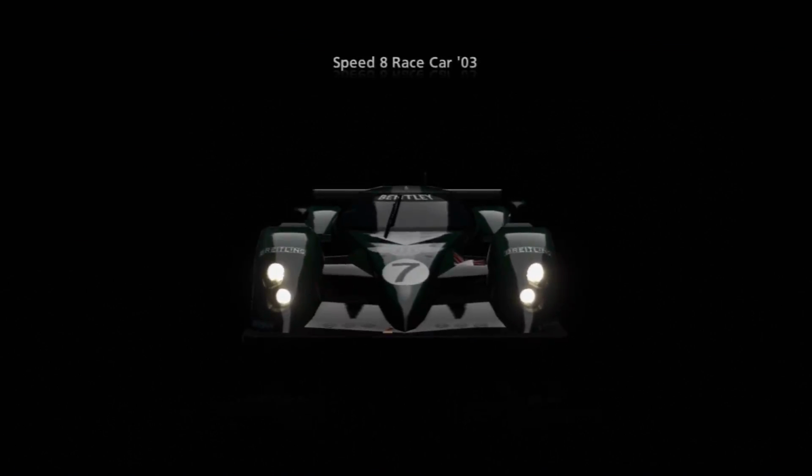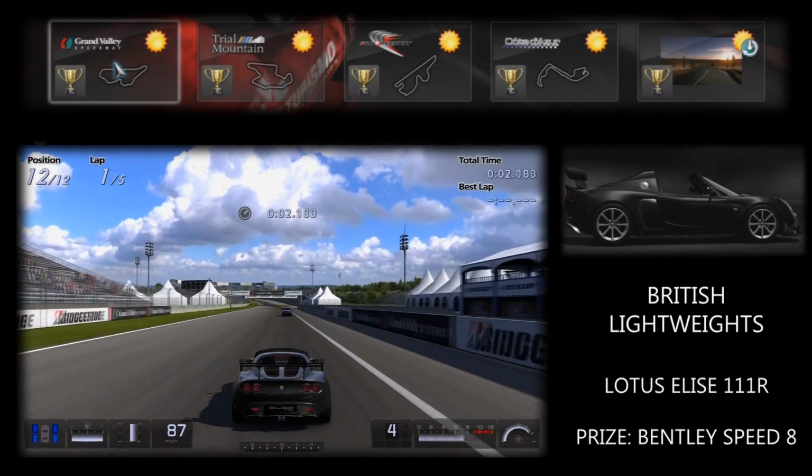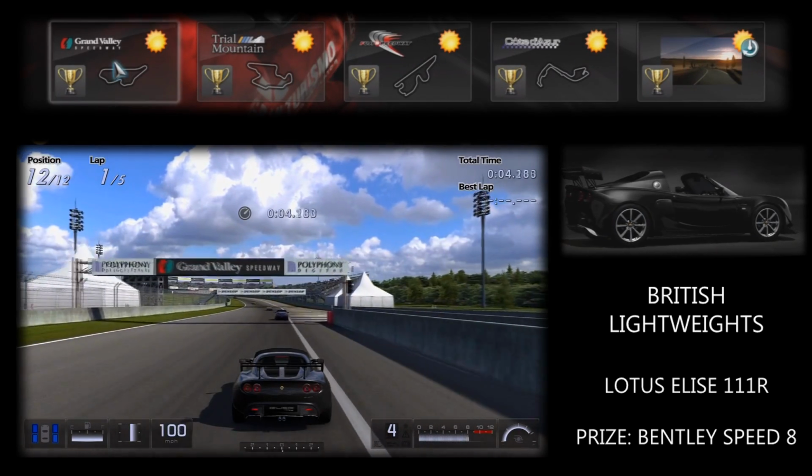The prize for this is the Bentley Speed 8. This is an insane prize given what the race is about. It doesn't seem to match. It's not lightweight. It's not sort of a medium powered sports car or anything. I don't get it. I mean, it's British, that's about it. But this car is amazing. This is an incredibly good prize given the race. So definitely a worthwhile one to go for gold in this.